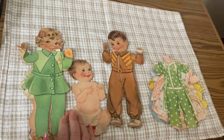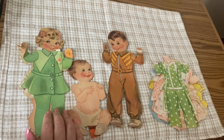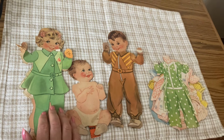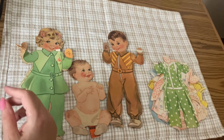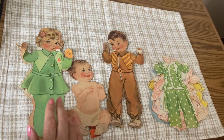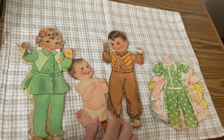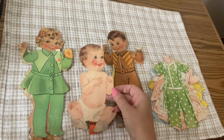I don't see a baby suit to go outside. They're going to leave the baby while they go out in the snow, which is a good idea.